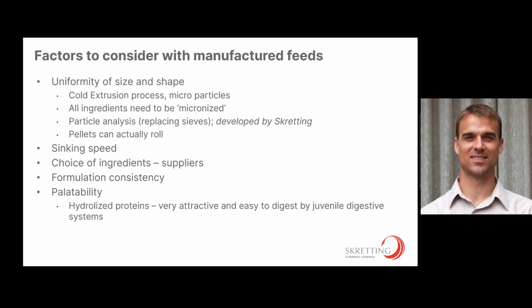And palatability. The fish have to want to eat it. If the fish sense that it's there, it has to be palatable, and it has to be easily digestible. So we use hydrolyzed proteins, which help break things down and make it easier for primitive guts to absorb the nutrition that they need. And that's something else that the cold extrusion process does: it does not denature proteins as other extrusion processes would do. So it makes them much more natural for the animal to digest.